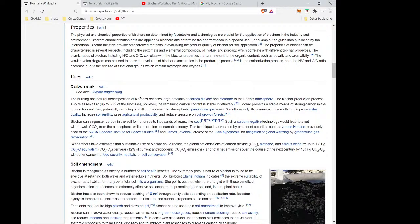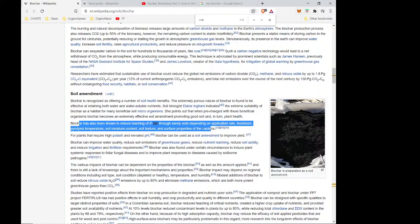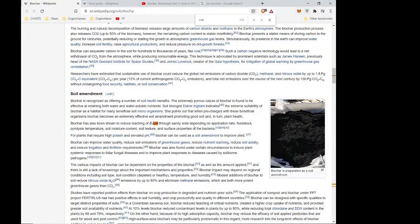I was looking for this. Biochar has also been shown to reduce the leaching of E. coli through sandy soils depending on application rate, feedstock, pyrolysis temperature, soil moisture content, soil texture, and surface properties of the bacteria. What they're saying is that E. coli finds its way into the drinking water when people use manure as fertilizer.